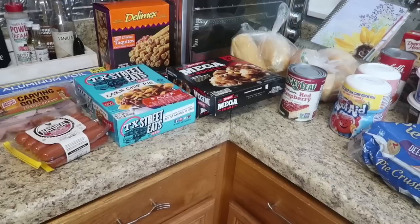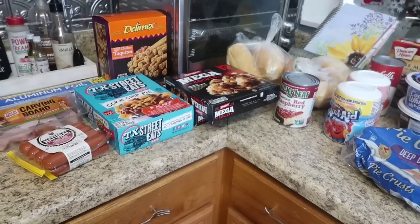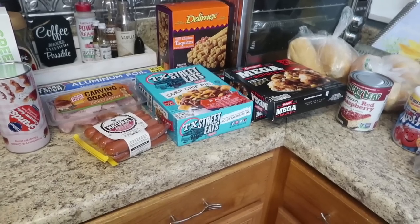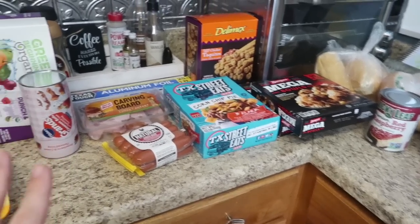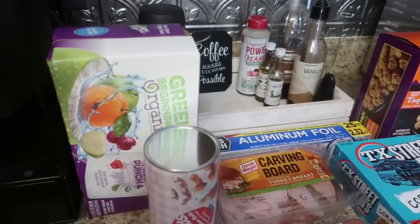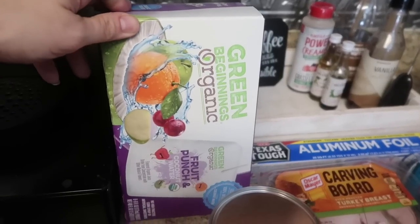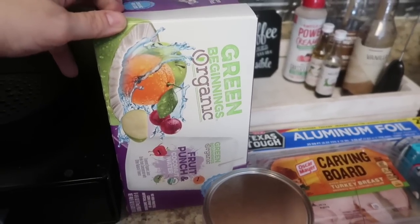Now I had to spend like 20 bucks to get free delivery, but again, I love that because sometimes some of the items for free delivery are items that I already had on my list, which works out fantastic. So over here, this was actually one of the items. That's what spawned the, oh, let me see what else I can get for my free delivery, was the Green Beginnings organic juice boxes. This is Mason's absolute favorite.